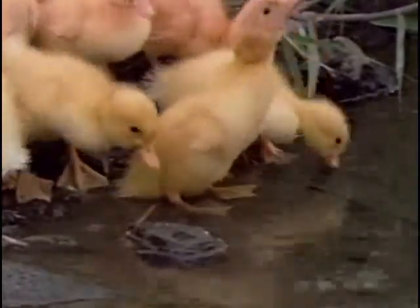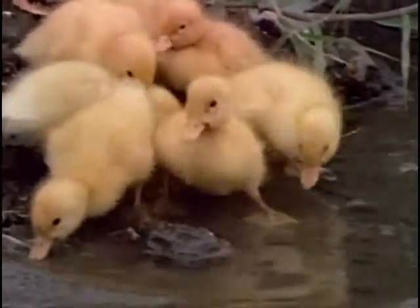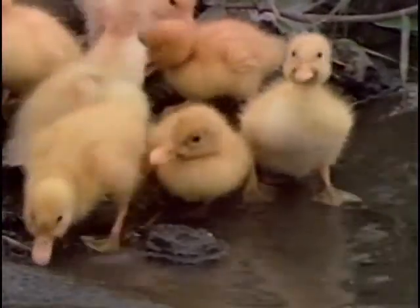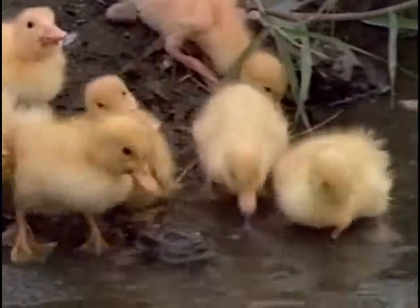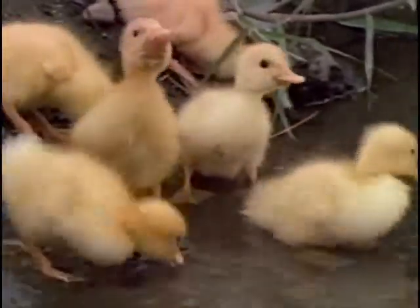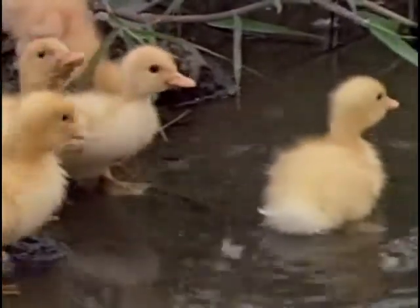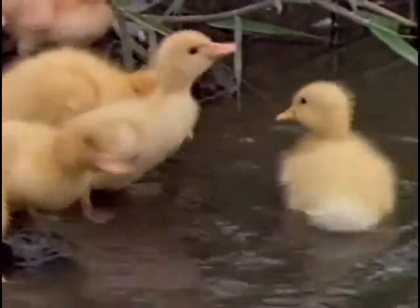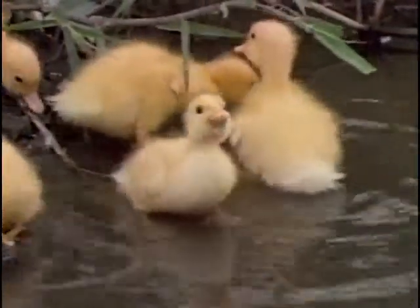Ooh, it's cold. Little by little, they venture deeper and deeper. At last, the firstborn takes the plunge. Then, her brother and sisters follow. Lo and behold, they like it.